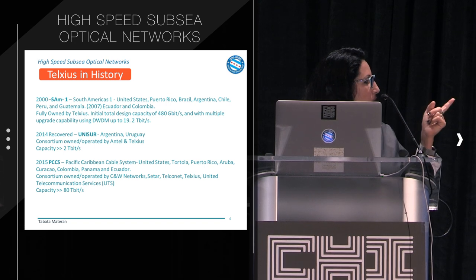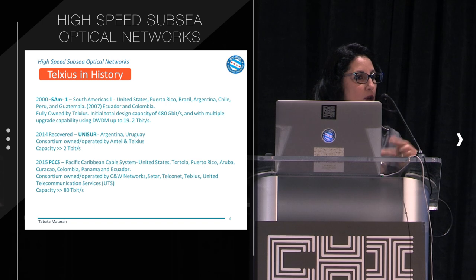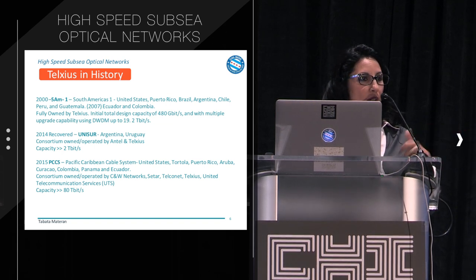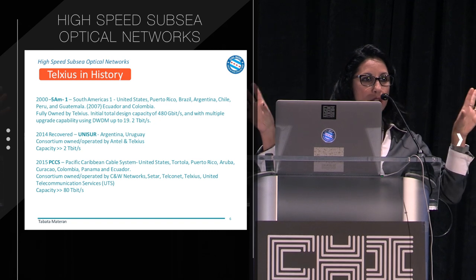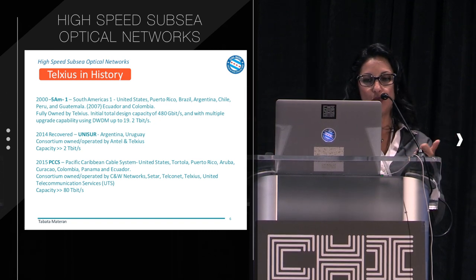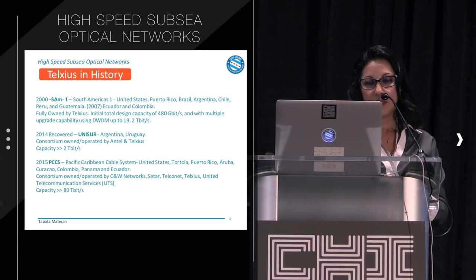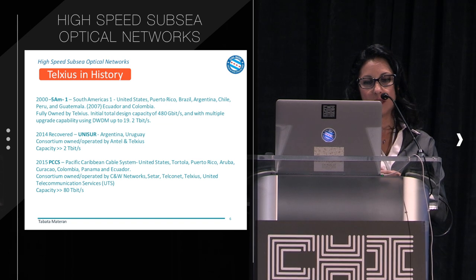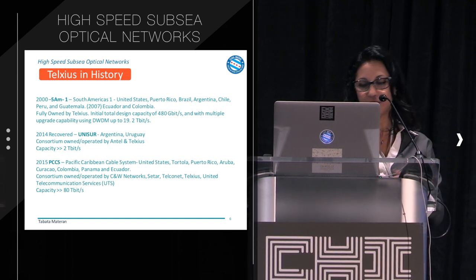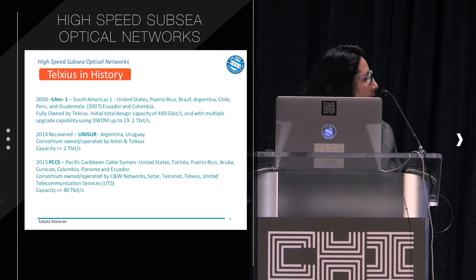We have this other cable, the Unisur cable. That's a very old cable that had expired, and we bought it and reused it and changed the equipment on land, and we've been able to upgrade it and get more capacity. The PCCS was built more recently, in 2015. It's a consortium cable with 80 terabytes in total.